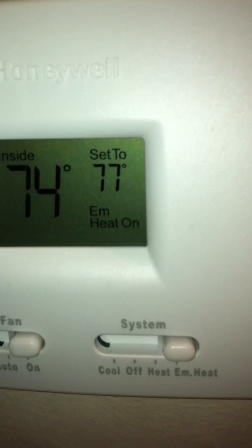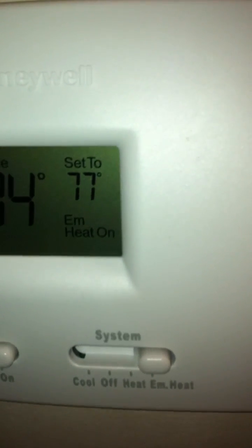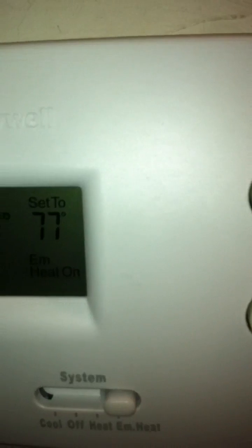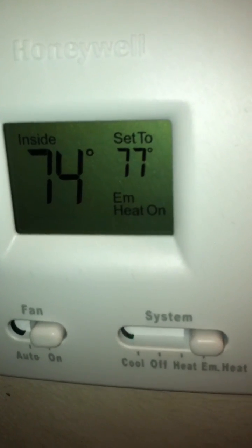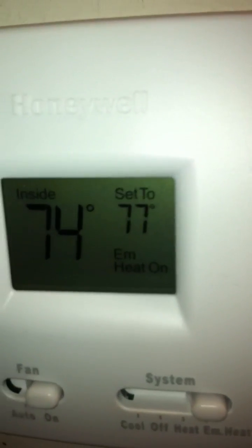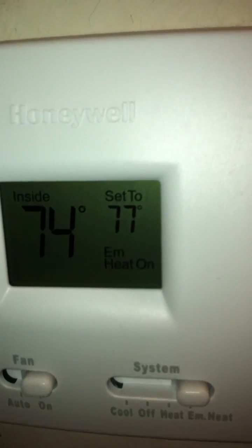That's not something you want to do, keep your thermostat in emergency heat. It can be expensive to think that you're going to run on emergency heat all winter. I have a heat pump in my house, and typically what I'll do is turn it on emergency heat temporarily, maybe for an hour or so, just so that the house can reach up to temperature, whatever temperature I want it to be. In this case, I set her thermostat at 77. I'm not going to leave it there, but that's just where I'm putting it to show you all.